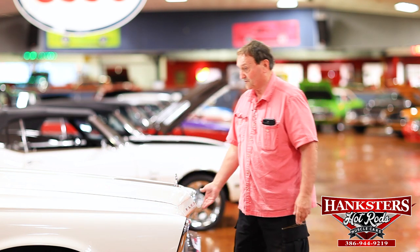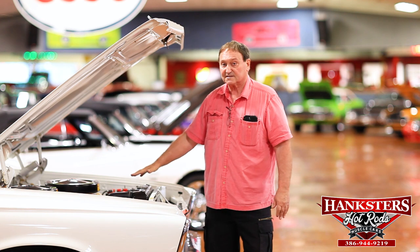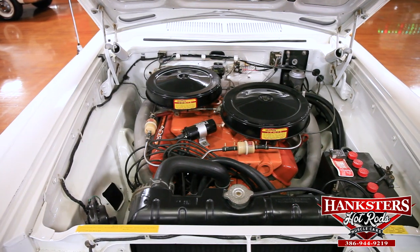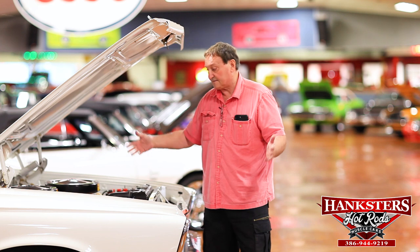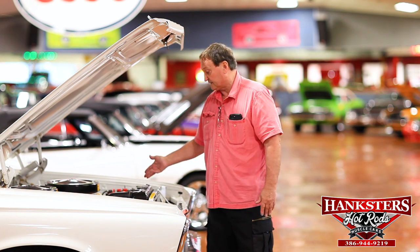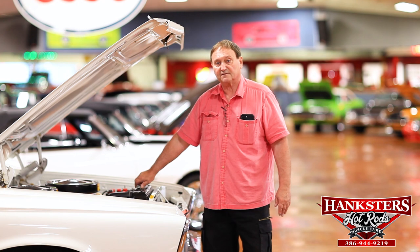This is the key to the whole thing right here. This is the operation. 426 Max Wedge Super Stalker from the factory, original. The paint on the motor's original. Everything on it's original. Correct carburetors, correct radiator. Everything on this car is just the way it was in 1963 when it left the factory.